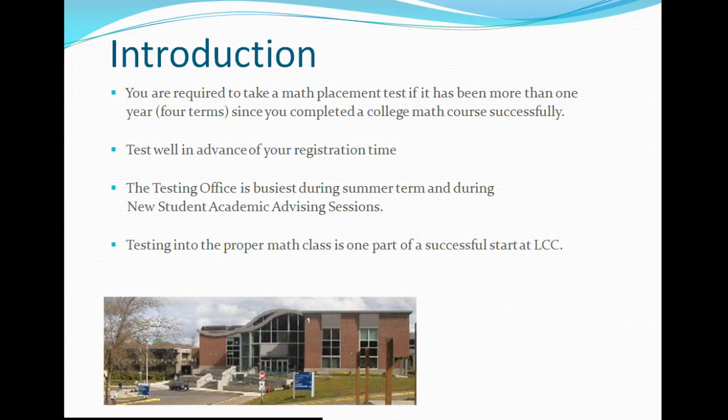I'd like to talk to you about the importance of this test and how it is used at LCC. The purpose of the placement test is to determine your current level of mathematical knowledge. The results of the test will determine which math courses you are ready to take at LCC. It is important to take the test seriously so you test into the proper level of math course.